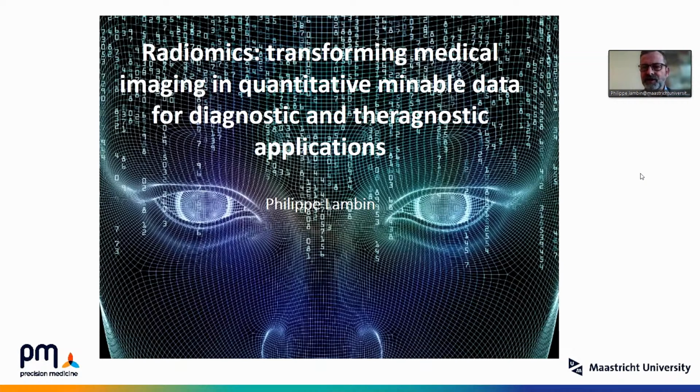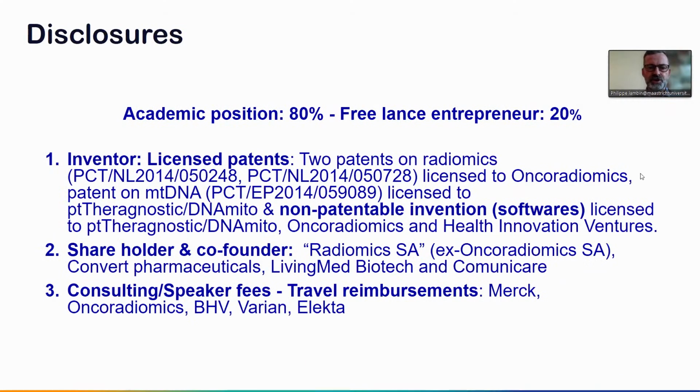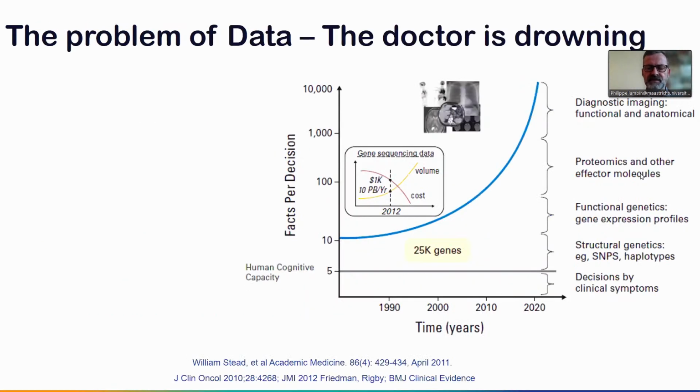So indeed, today I'm going to speak about radiomics. What does it mean? Well, you could guess, because there is rads for radiology, so imaging, and omics meaning lots of data, right? But the idea is to transform medical imaging, which is often seen as a qualitative type of data, into quantitative, mineable data that can be used to improve the outcome of patients. So here, my disclosures. I'm a co-inventor of the company Radiomics and a few licensed patents.